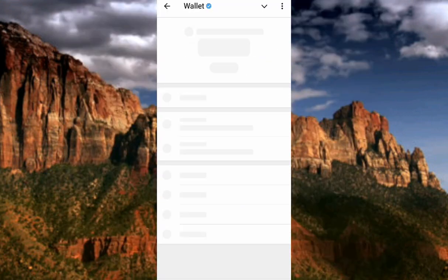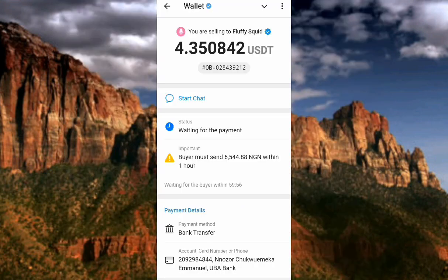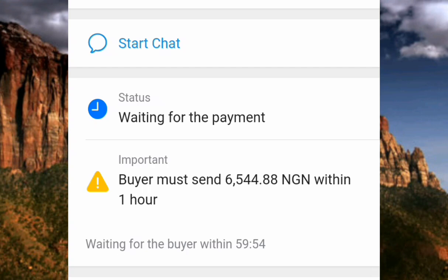So let's just wait. So guys, now you can see the buyer has confirmed the order. You can now see what is written there, waiting for the payment. Buyer must send 6,544 naira within 1 hour. You can see what's written there, waiting for the buyer within 59 minutes 42 seconds.